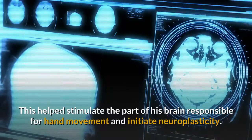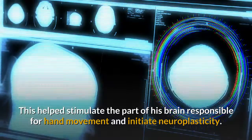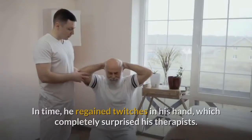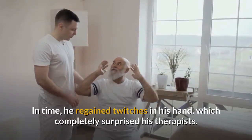This helped stimulate the part of his brain responsible for hand movement and initiate neuroplasticity. Then, as she continued to assist his paralyzed hand, his brain began to relearn how to use that hand. In time, he regained twitches in his hand, which completely surprised his therapists. And it was only upward from there.